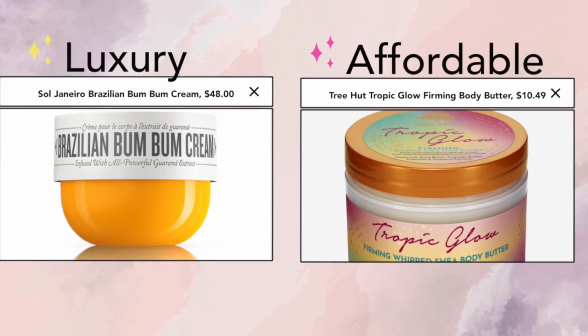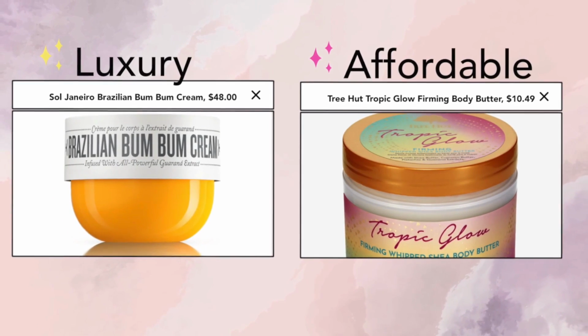Look at the difference. Now this is the travel size, but if you look at the price for the full size versus this, it's a huge price difference. And this is just as moisturizing on the skin. It's got shea butter. It's just fantastic. It was made very similar to the Boom Boom cream, and I would say this is my winner.